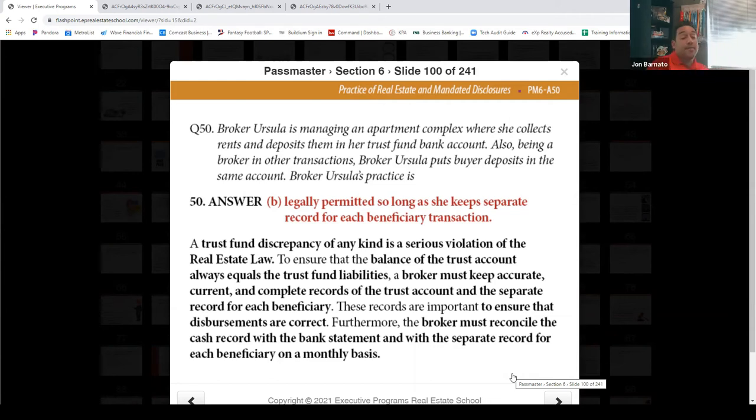Remember, a trust fund account is a trust fund account. Trust fund account just means it's not your money. And you have this money in connection with your license, right? It doesn't matter if you're doing property management or real estate sales at the same time. You could deposit in the same trust account as long as you keep track of it and record it.